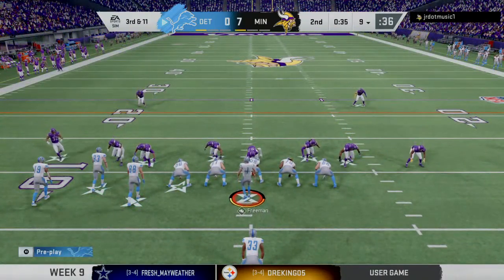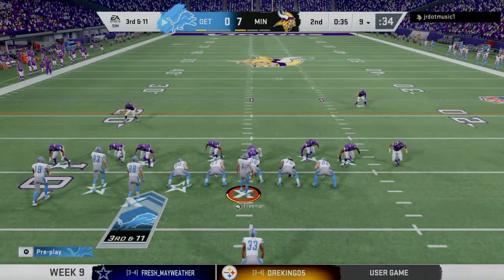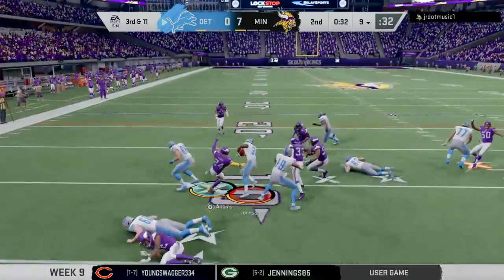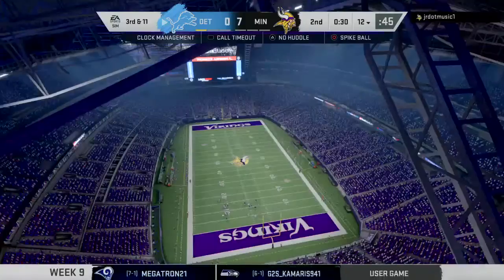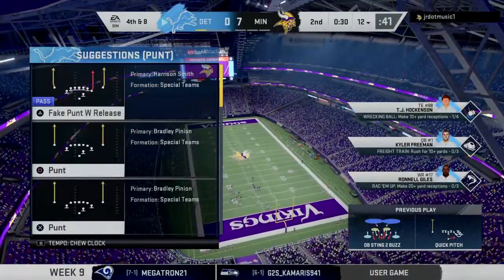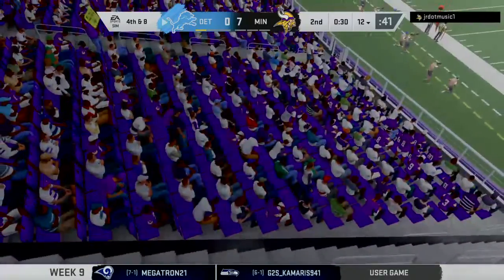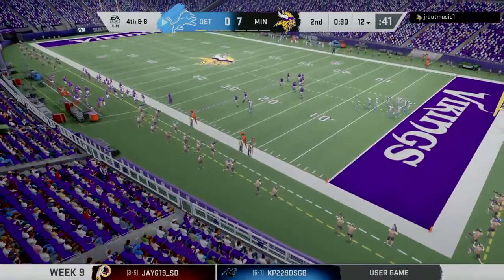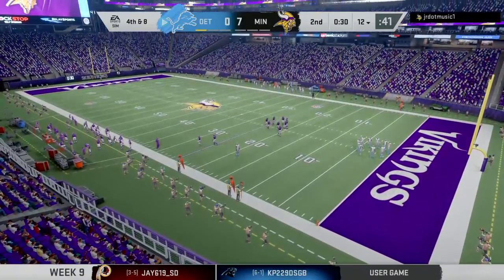And it looks like we've got a dime set here defensively. 6 DBs in the game. Once again, they'll keep it on the ground. And he's going to come up well shy of the first here as the tackle's made right around the 12. The Vikings going to use their 3rd and final timeout as they get it right at the 32nd mark of this first half.